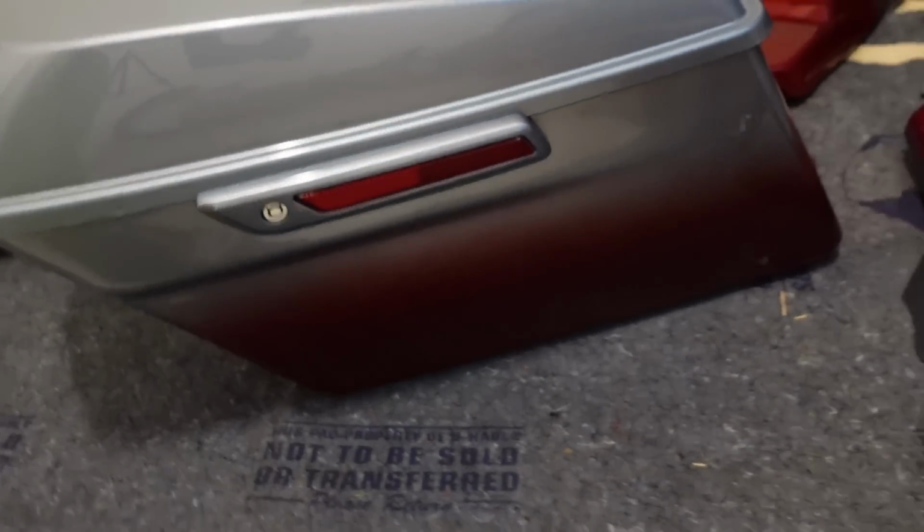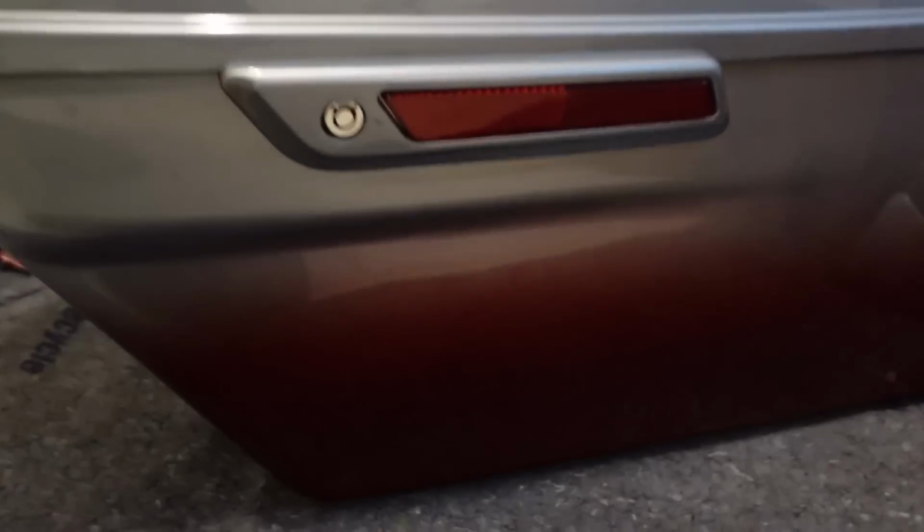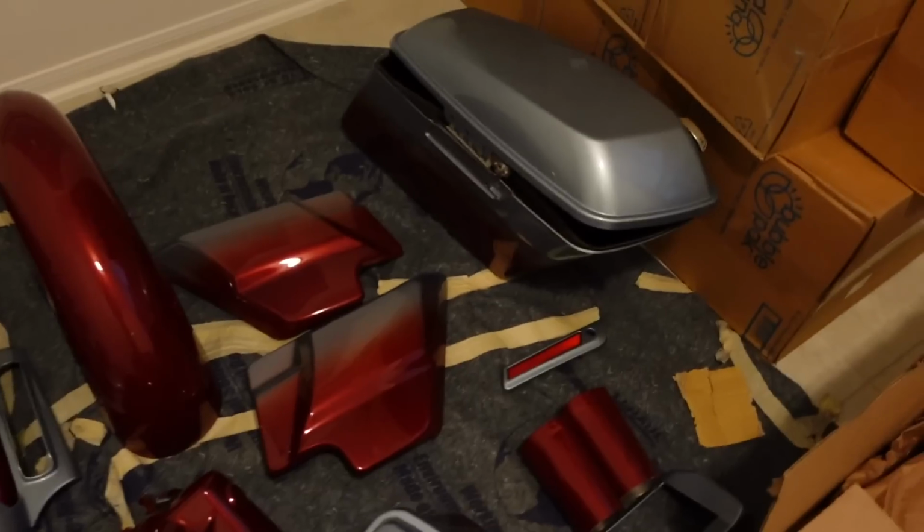Y'all see how it's gonna look. Real nice and wild and stylish, if I might say so myself. If I might say so myself, man.